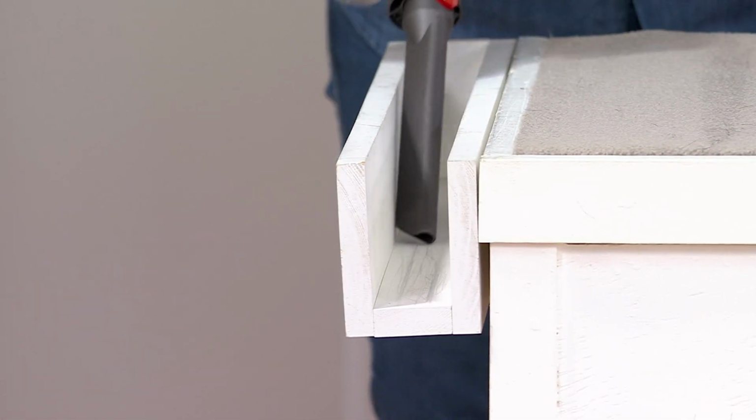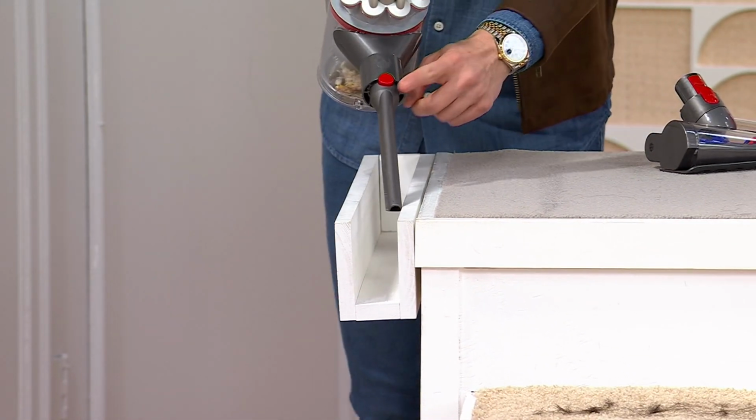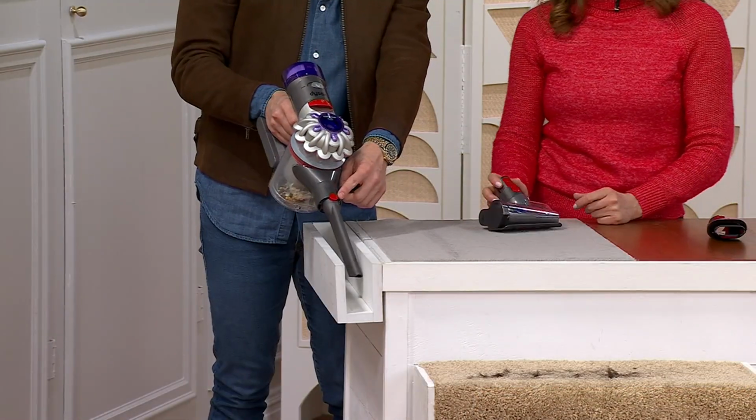By the way, there's also little hairs in there and stuff. There's some hairs up here too. This is the attachment that I use the most. The crevice tool, obviously, is great. You use that for everything.